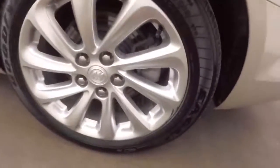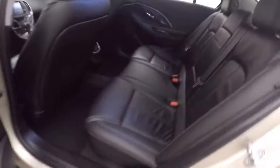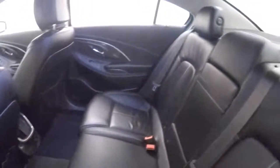Look inside the trunk. Plenty of space. Very large, very nice. Come around to the side. It's nice alloy wheels, good tires. Nice leather interior. Everything's in great shape.